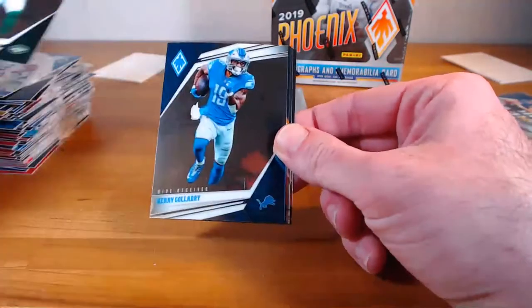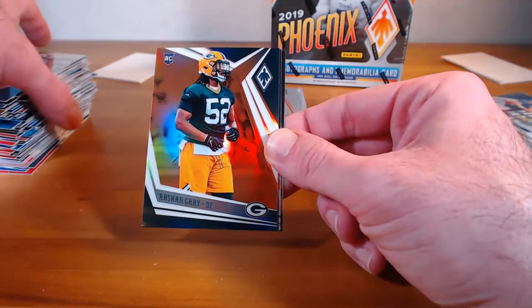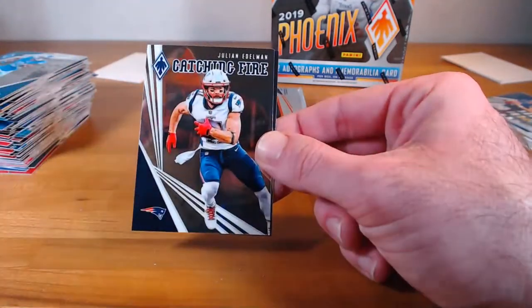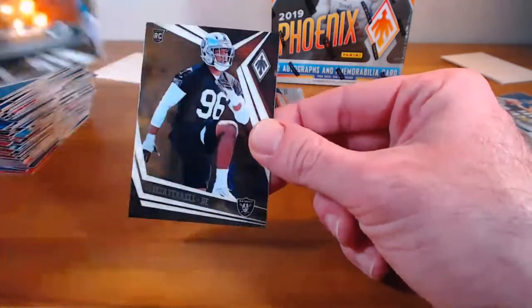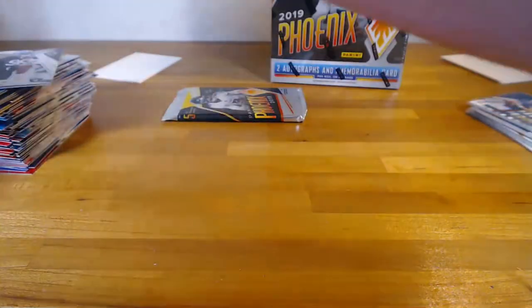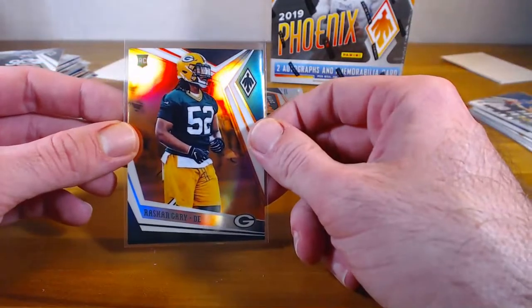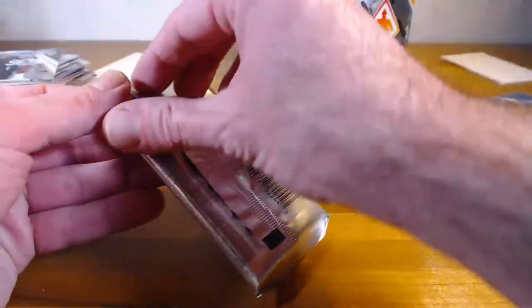Le'Veon Bell, Kenny Golladay, Rashawn Gary, rookie, Gold Prism, Packers, at 99, Edelman Catching Fire, and Cleveland Farrell, rookie, Raiders. Packers are having a good break. Last pack.